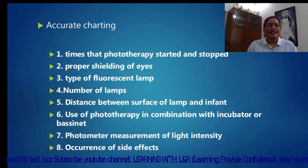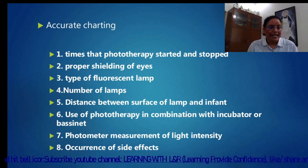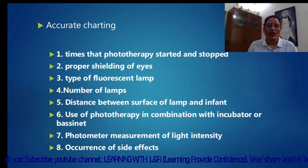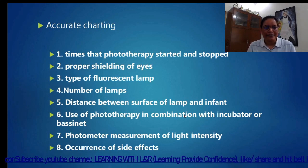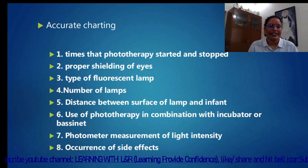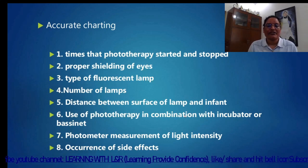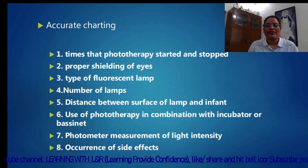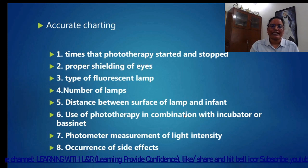Accurate charting: time that phototherapy started and stopped, proper shielding of eyes, type of fluorescent lamp, number of lamps, distance between surface of lamp and infant, use of phototherapy in combination with incubator or bassinet, photometer measurement of light intensity, and occurrence of side effects.